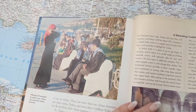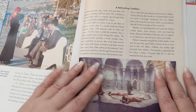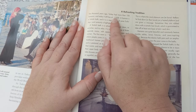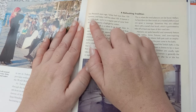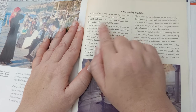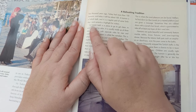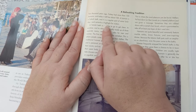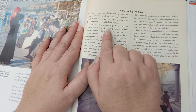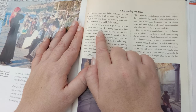This is the last box I remember because it's about the hammam. Refreshing tradition. 2,000 years ago, Turkey had more than 100 hammams. Today, it still has about 100. A hammam is a Turkish bath, and it is a regular part of some Turks' day, and certainly a highlight for visitors. A Turkish bath is a place to go to get clean, to socialize, and to relax.